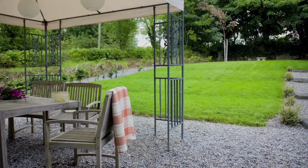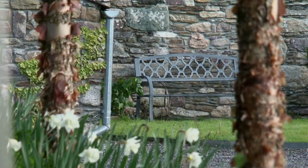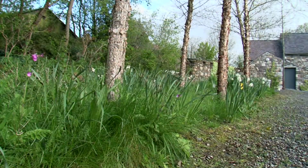In a sense, we're reimagining what would have been a community, a settlement in the countryside in a new way, with an Irish and an international audience who come and visit, spend time, relax, work, creative, quiet, peaceful environment.